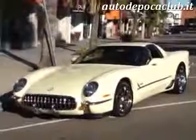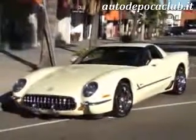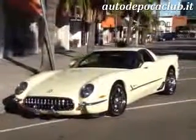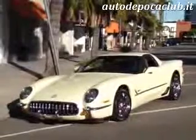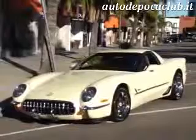I know that at the car shows that you and Ray go to, because Ray Hamill also has one, these cars get a lot of attention. And it's timeless as far as being older. It still has the same kind of attention and even value. Oh, wow. It's like time didn't affect it.